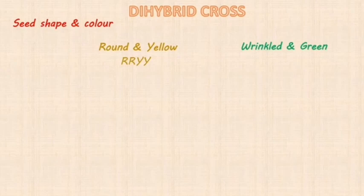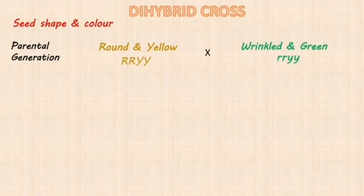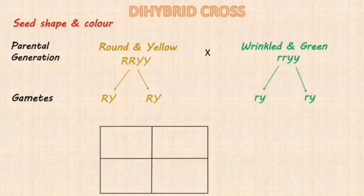Now at the time of reproduction the gametes are produced, and here the dominant plant which contains the round and yellow colored seeds, we can write the genotype as capital R, capital Y, and the recessive plant is small r, small y, that is wrinkled green seeds. Now during reproduction the gametes are produced. So the possible gametes produced may be capital R, capital Y and capital R, capital Y. And the wrinkled, green seed producing plants produce the gametes with genes small r, small y and small r, small y. Next step is producing the F1 generation, and we can do this in the checkerboard.